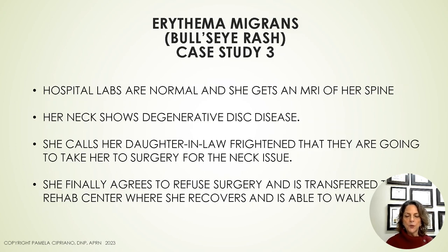The hospital labs were normal. So she gets an MRI of her entire spine. Her neck shows degenerative disc disease. I have the report. She calls her daughter-in-law frightened that they're about to take her to surgery to do surgery on her cervical spine.